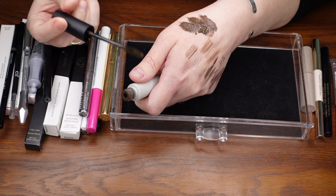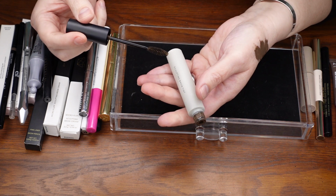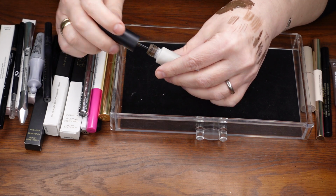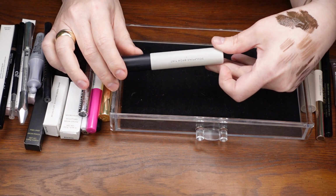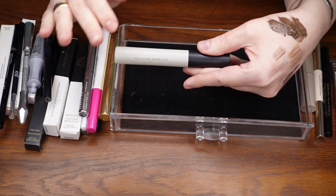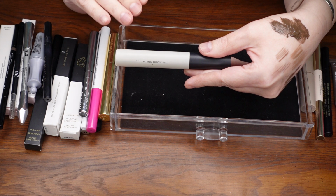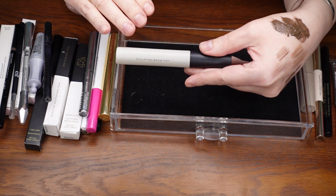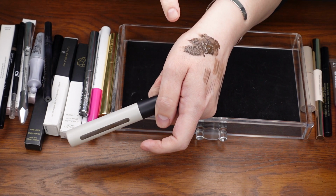But this color, I love this color, because now if I were to take it to my brows, I would still actually get a ton of color in my brows on this cleaned off wand. But the great part about this is that when I get it just right, there we go. When I get it just right, it looks like I've just been to the salon and had my brows tinted. It's perfect, but it goes everywhere because there's too much product and the wand is too big.